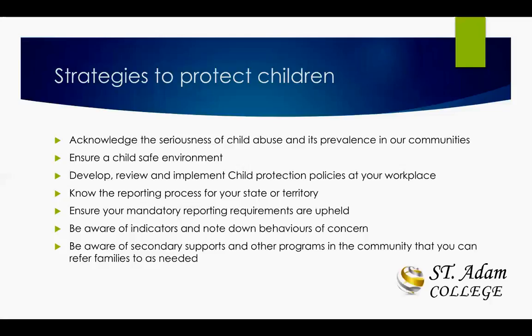Always make sure that you keep to your mandatory reporting requirements. As I said, there is a 5-year criminal penalty there if you don't, but really, to protect the children in your care, you need to make sure that you are reporting anything that you feel puts a child at significant risk of harm. Be aware of indicators and note down behaviours of concern.